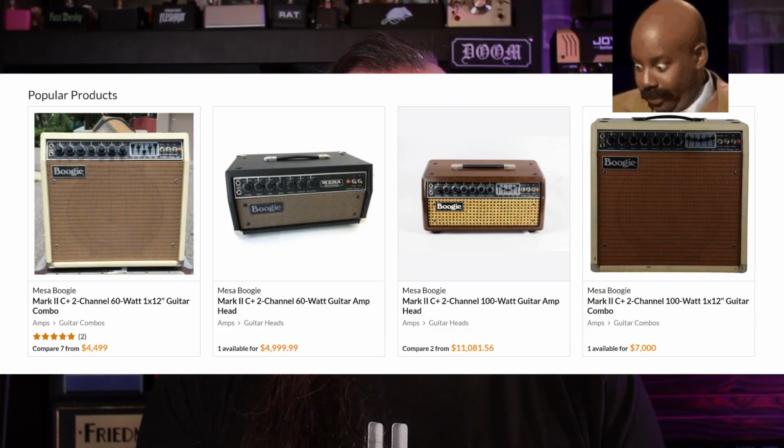For anyone not initiated, the Mark IIC Plus is a legendary rock and metal amp for sure, and it was pretty much made famous by Metallica. It's the amp that they used on Master of Puppets and the Black Album, that huge, gigantic scoop sound. Actual Mark IIC Pluses are really hard to come by, and when you do find them, they're extremely expensive. So it's awesome to have that legendary sound inside of a plugin. Plus, they also included the Mark IIC Plus, kind of like a modded-out version of it, and we'll go into that as well.